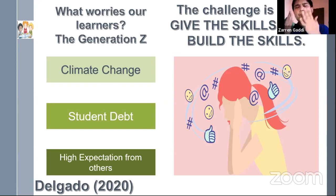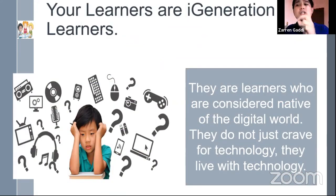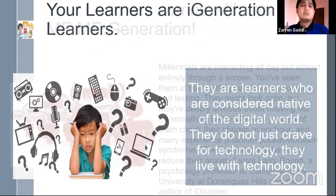Okay? Kaya kailangan pumasok pa rin si teacher. Why? Because kailangan niyang i-process ang mga ito. The value of processing in learning is still very important. Remember, your learners are I-generation learners. They are learners who are considered native of the digital world. They do not just crave for technology, but they live with technology.